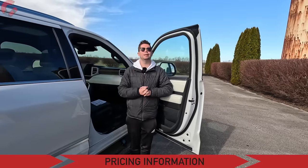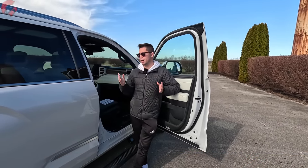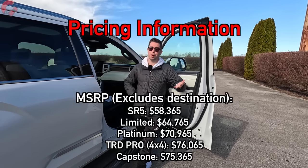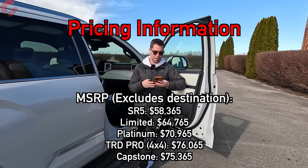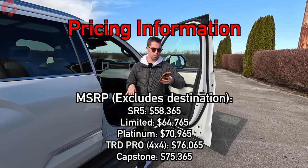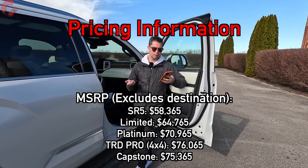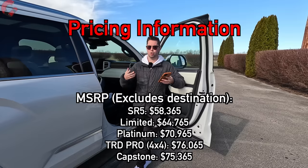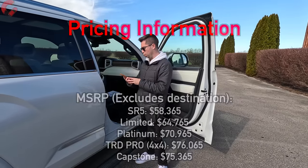And let's go ahead and talk about the pricing for this all-new Toyota Sequoia. Now, the prices are going to rise from the previous generation model, but it's still very competitive in the segment as a whole. So we're going to start at a base price of $58,365 for the SR5 model. There are several different trim levels for you to pick from. So Limited $64,000, Platinum $70,000, TRD Pro $76,000, and Capstone is going to start at $75,000. Do keep in mind those are with two-wheel drive besides the TRD Pro, which comes standard with four-wheel drive.